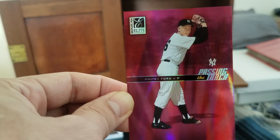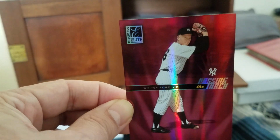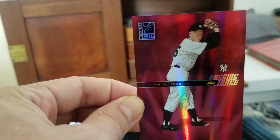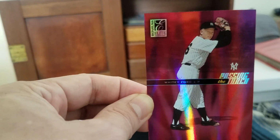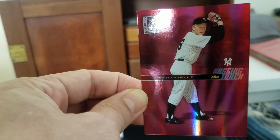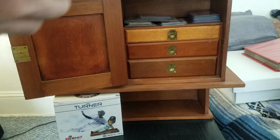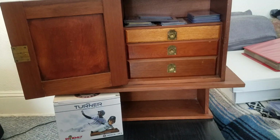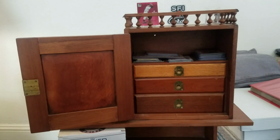And as a Yankee fan, as a Whitey Ford fan, this is something that I saw, and I don't see many of them. So I figured I'd pick it up, and I will try to pick up other cards from the Whitey Ford series. So that's a neat one. Can't really see it right now, but I will put that up on the tower there. There you go, it's up there.